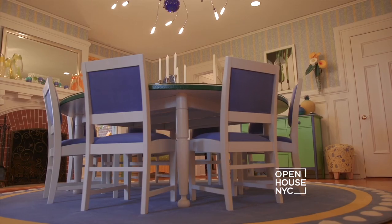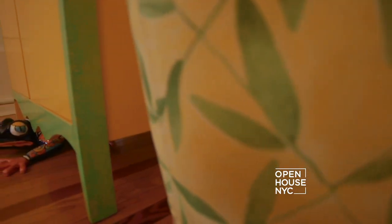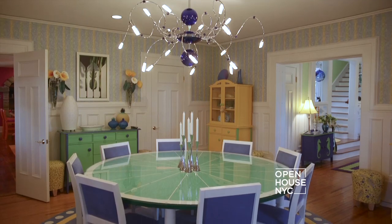This is actually my favorite room in the entire house. It's sophisticated yet playful. Surprises everywhere delight the eye. It's the kind of formal dining room that you actually want to use.